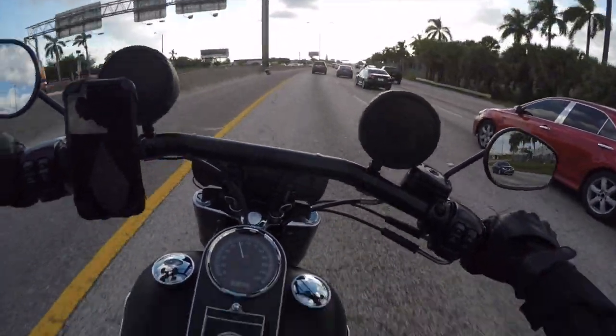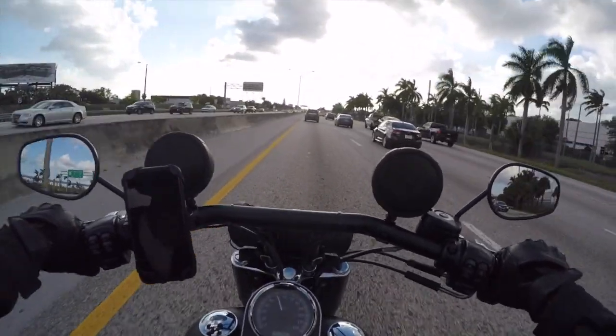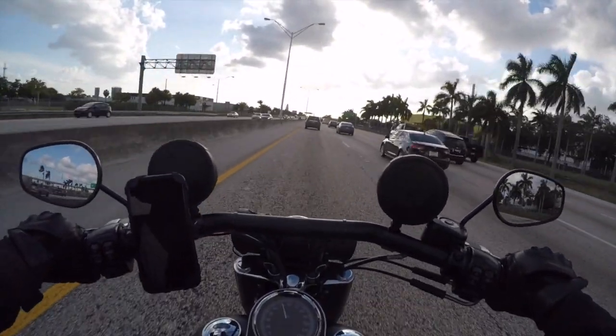God, I'm only in fourth gear and I'm already at, see, that's such a difference from the Shadow. I love this. I'm almost leaning back.